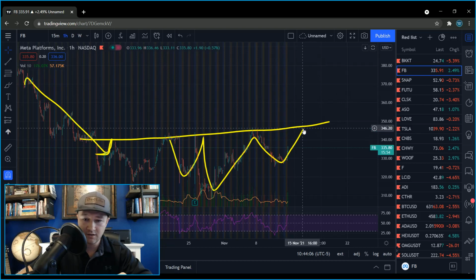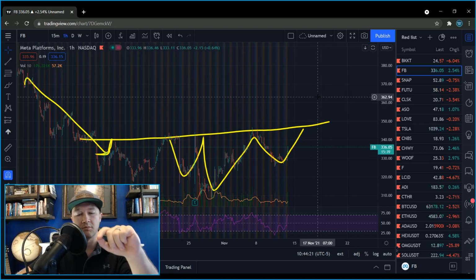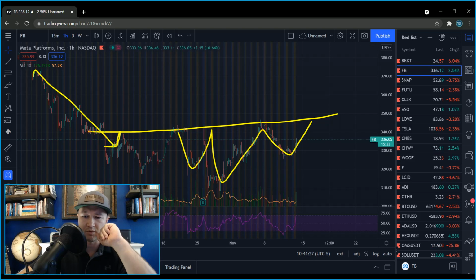So we need Facebook to get, and this is a rough sketch, I'll get more detailed here in a minute, but it looks like we need to get to maybe even the 350 area. We need Facebook to get back above 350 to confirm that we've broken above the neckline and we're going to be shooting to the moon here. So big if there, because Facebook is currently sitting at 336, 335, that area right now.